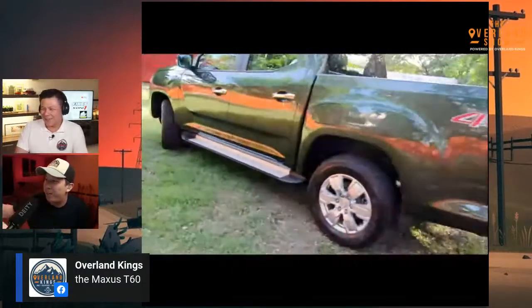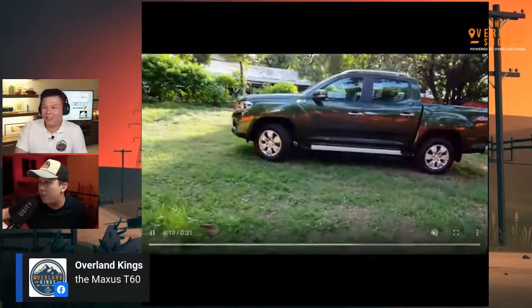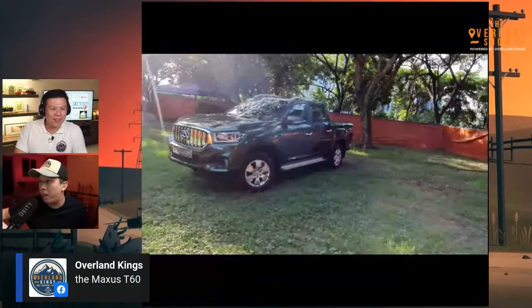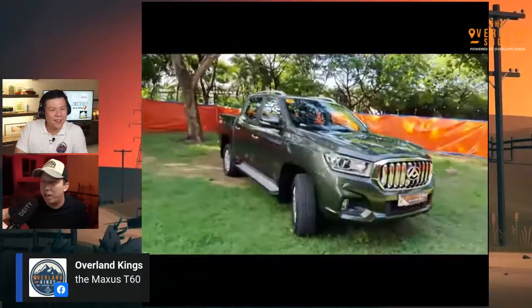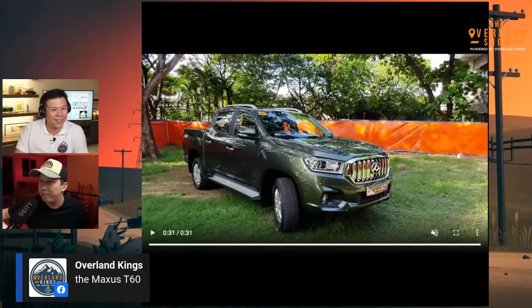Some of the comments say, Chris says, looks Tacoma-y. Even John Mendoza says, first gen Tacoma. You know, I think they could have gotten inspired from that. I think they also could have gotten inspired from, what's the other one, Joel? If you want to check out what this car looks like, it looks like the Mercedes X-Class. Yeah. I think there's some inspiration from the X-Class there.